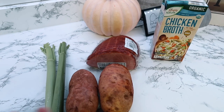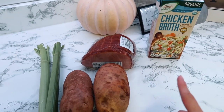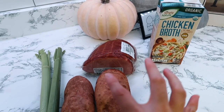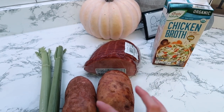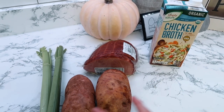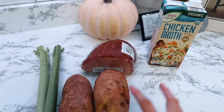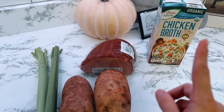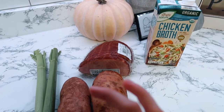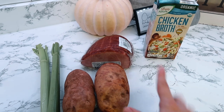All right, guys, I confess, I'm giving you two cream soups in one video, but this is my favorite thing for the fall. I just love cream-based soups. They're just so good, or creamy soups, I guess, or white sauce soups. I'm not sure the exact term, but this one is a ham and potato, just absolute comfort soup. So a lot of this is similar to what I did with the other one.